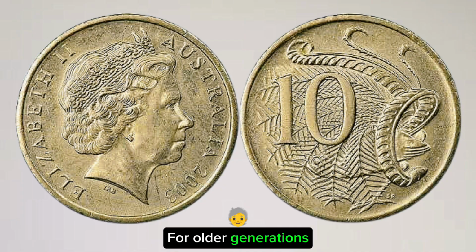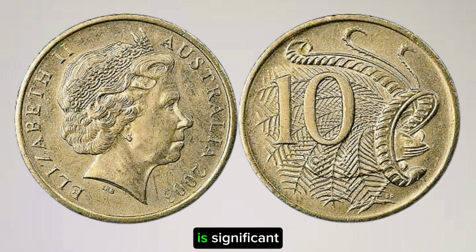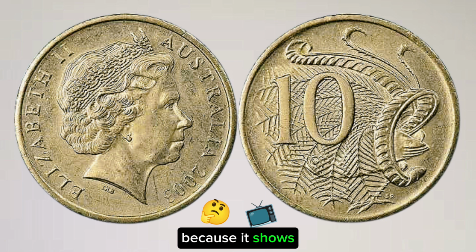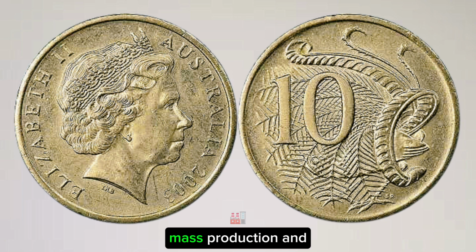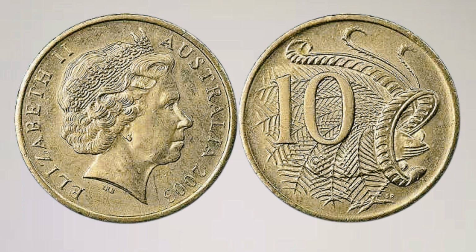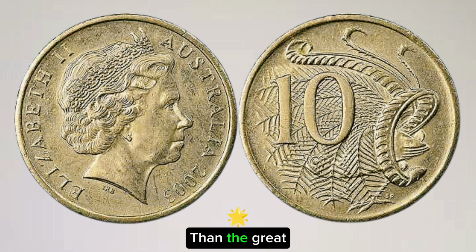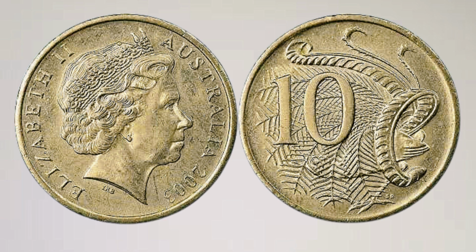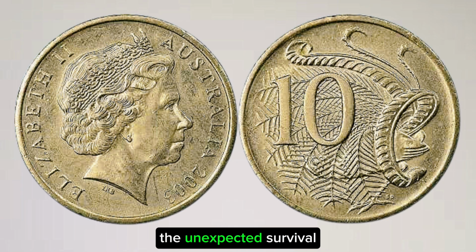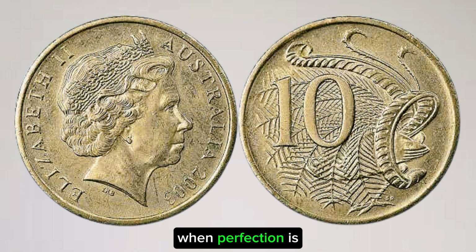For older generations and collectors alike, the 2003 rarity is significant because it shows that even in the modern era of mass production and strict quality control, accidents and anomalies still slip through. In fact, these are often more exciting to collectors than the great rarities of the past, because they represent the unexpected survival of treasures in an age when perfection is assumed.